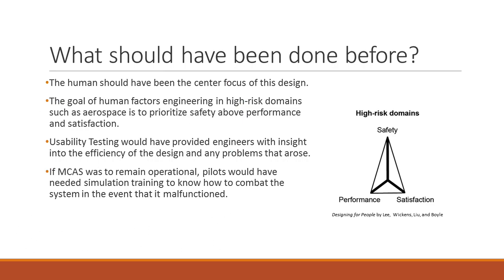So what could have been done in order to save this problem? Human factors should have been the focus of this design. The goal of human factors engineering in high-risk domains such as aerospace is to prioritize safety above performance and satisfaction, as according to the graphic to the side.